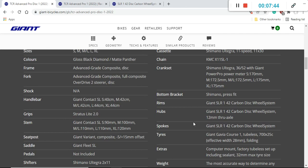As I mentioned before, it's a press fit bottom bracket on this bike. This is Shimano's press fit bottom bracket, and I'm absolutely expecting no creaking noises, just because Giant knows what they are doing when it comes to precise carbon fiber frames.